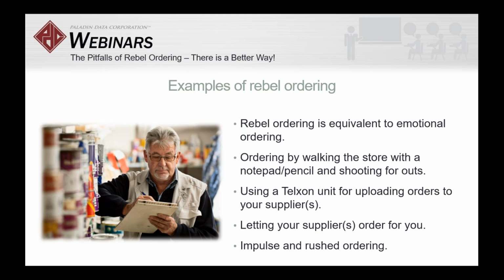What's another way to rebel order? Well, walking the store with a notepad and a pencil and shooting for outs, right? That's exactly what we're talking about here. That's what the guy in the picture is doing. He's walking around, he's checking his paint inventory, he's got his pens, got his paper, writing down what he needs to order. And again, there is a better way. This is very time consuming.